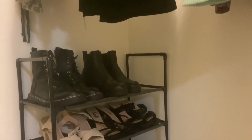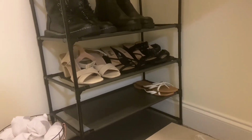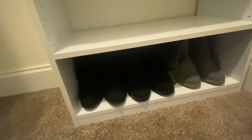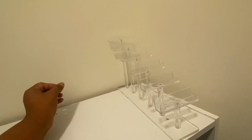This is how my shoe rack looks. Give you guys a quick update because I've been building. I built this. I put my 3 pair of boots down here. And then I was building this. I was having so much difficulty. It's so easy to put together, but for some reason I was struggling. I'm gonna go ahead and organize my sunglasses.